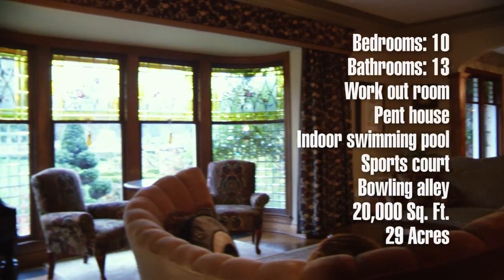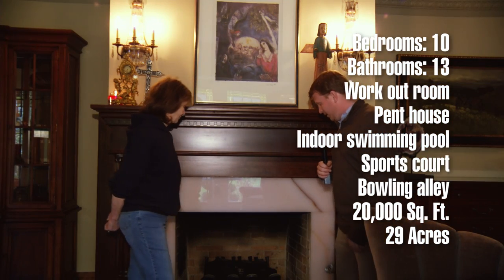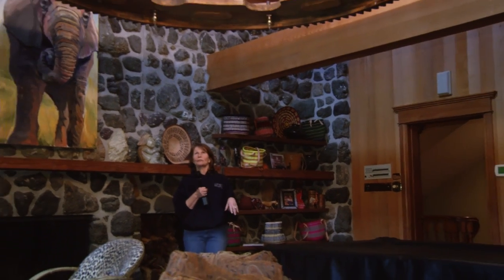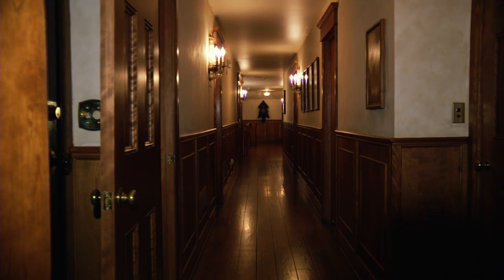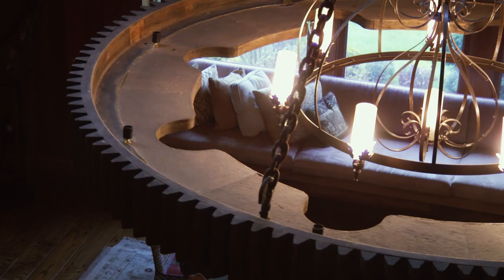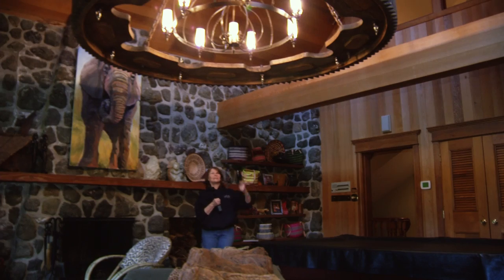So here we are in the formal living room of the Bachman Mansion. This is our pink onyx rock star fireplace. It was originally commissioned by Randy Bachman. This is the reason that this room is called the Overdrive Room. This gear was actually found in a meadow outside the first recording studio for Bachman and Burton. And when they found it, they came up with the name Bachman Turner Overdrive. So this is where it came.